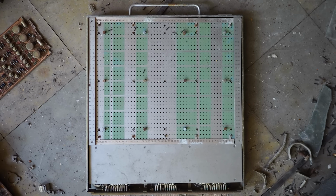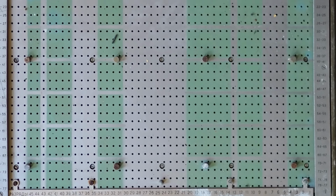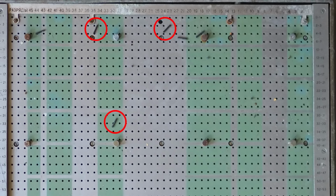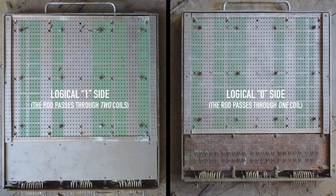Each cassette featured a 2-layer matrix with openings and coordinate rulers. In every opening there are 2 coils, where tiny ferrite rods are inserted in one of 2 positions. Rods inductively connecting the coils indicated a logic of 1, while partially inserted rods represented a logic of 0. This feature is tied to the story of a prank George told us about.